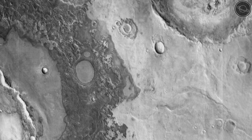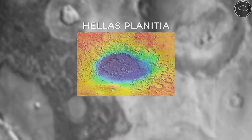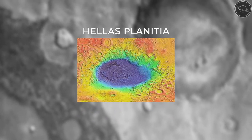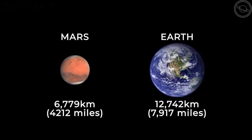The planet has been battered with asteroids and has extensive craters across its surface. The largest of which is the Hellas Planitia, which is 2,300 kilometers across, or almost the size of India. Mars is also one of the most similar planets in the solar system to Earth. It is 6,779 kilometers wide, which is about half of the Earth's diameter.